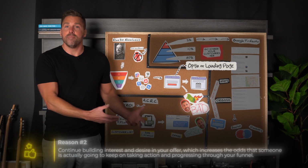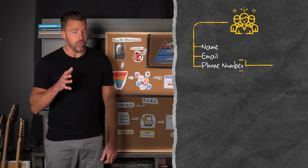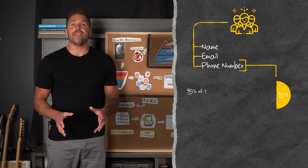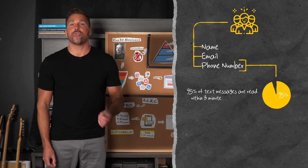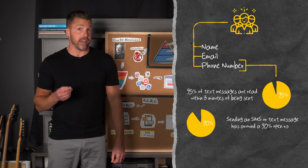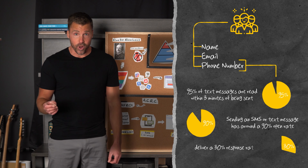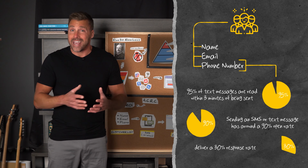Now for most businesses, most of the time, you want to collect a lead's name, email, and phone number. Do not ignore the phone number. This is because 95% of text messages are read within 3 minutes of being sent. Sending an SMS or text message has around a 90% open rate, and depending on the offer, can also deliver a 30% response rate, which is basically unheard of using any other medium.